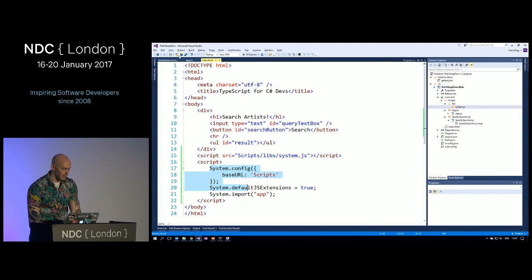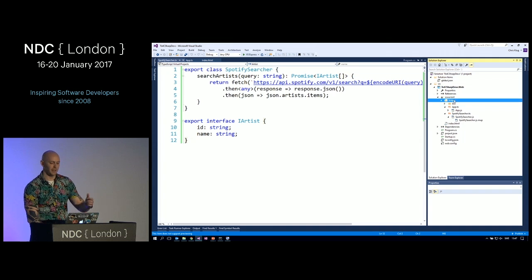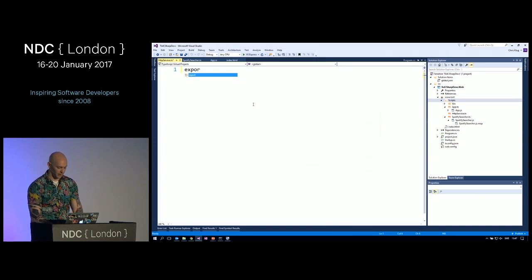I really dislike the fact that my Spotify Searcher takes a dependency on fetch, because fetch is not going to be available if I'm not using Chrome. So what I want to do is have my HTTP service as a service instead. So we're going to add a new item, TypeScript file, HTTPService.ts. We do export interface HTTPService. Like that. It's going to have a get method, which is generic. It's going to take a path, which is a string, and return a promise of type T. That's the interface that I want to implement.